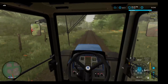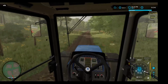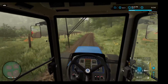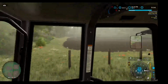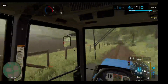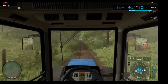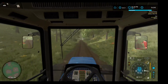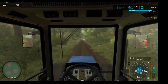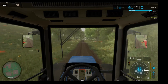But we're going to go up here to the field that we harvested earlier for the neighbor. There's our nicely cultivated field right there. But we're going to go up here and get his field done while we have everything hooked up. And hopefully, and I do mean hopefully, everything comes out okay.